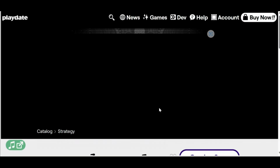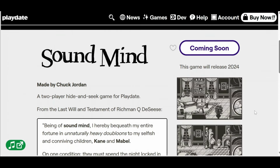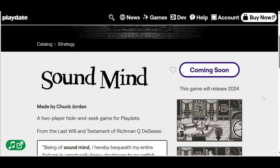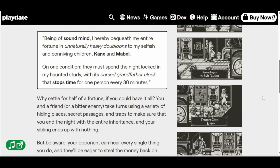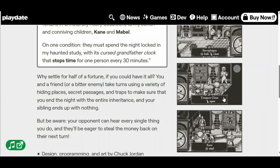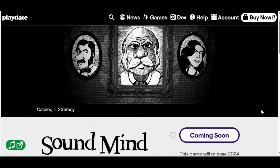Now, last game before we try some of the games, we've got Sound Mind, and this is coming soon as well in 2024. Look at the graphics in that. Absolutely fantastic. Great design. I'm assuming that's some type of strategy RPG style game. That looks really cool. Interesting stuff. And obviously utilising the crank here by opening chests. Something to look forward to next year. This is Sound Mind. Graphically, it looks very impressive indeed.